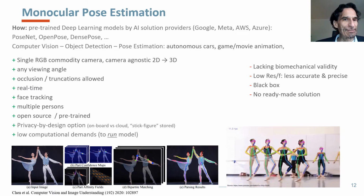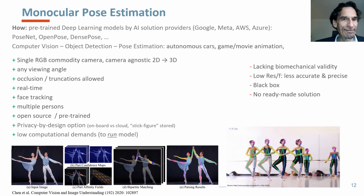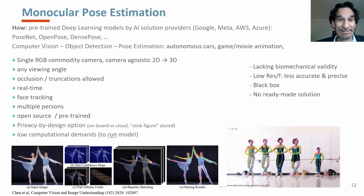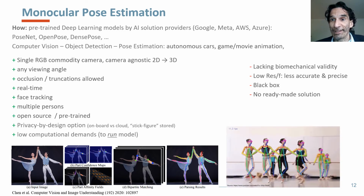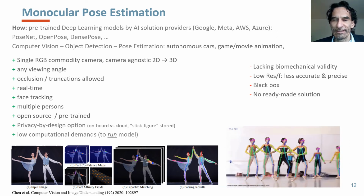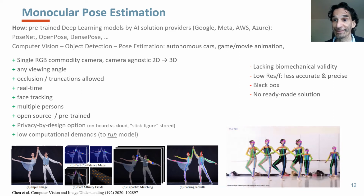One can apply privacy by design options. One can calculate on board versus the cloud and only store the coordinates of the stick figure. And to run the model, not to train the model, the computational demands are low. So it sounds incredible, and it is quite miraculous if you see what's possible. But of course, it still lacks biomechanical validity. It still has rather low resolution and frequency, and therefore is currently still less accurate and precise, but it develops exponentially. It's a black box, and there are no ready-made solutions available for users.